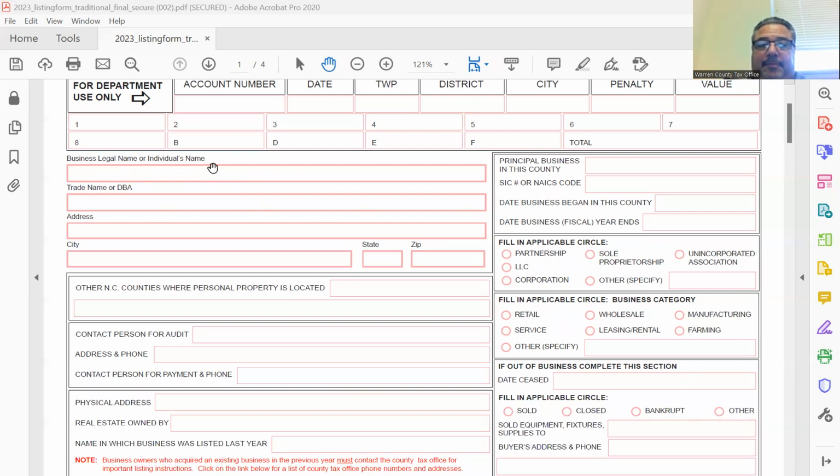Why is it business legal name or individual? Is the same form used for personal property versus business personal property? No, ma'am. Personal property is on a separate form. Again, that's also available on the Department of Revenue's website or through our tax office. But sometimes you have a business that's a sole proprietorship and it's listed in the individual owner's name. And sometimes you have it in a business entity name, such as an LLC. And so that's why you have the difference there, business legal name or individual name.